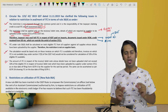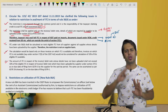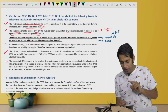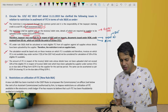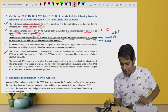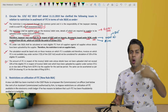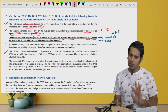Take the credit also. Law is telling what? Have you paid the tax to the government? Yes, sir. Take the input tax credit also. So they are telling, therefore, the taxpayer can avail full input tax credit in respect of IGST which is paid on imports, documents issued under reverse charge mechanism, and credit received from input service distributor, etc. Because these are the people who are not going to upload the details in GSTR 1.